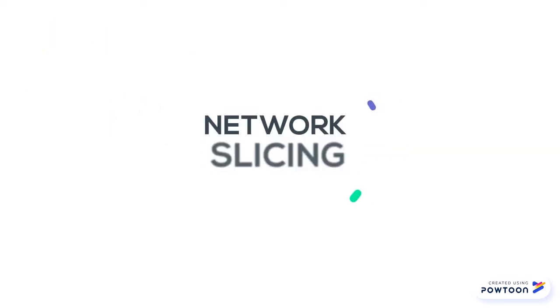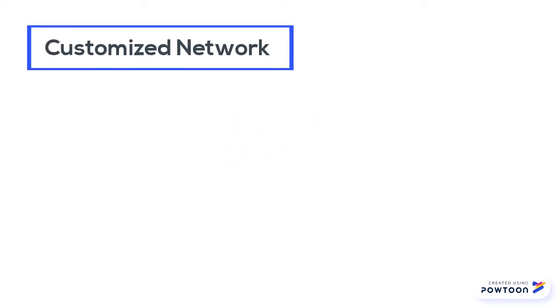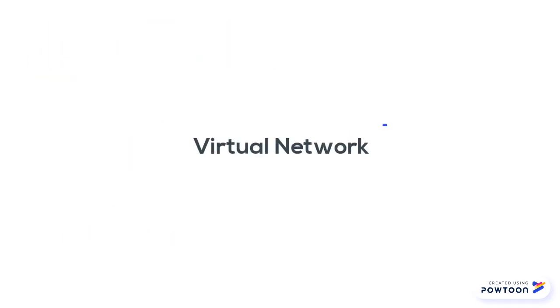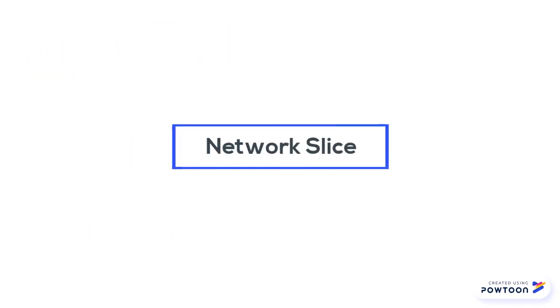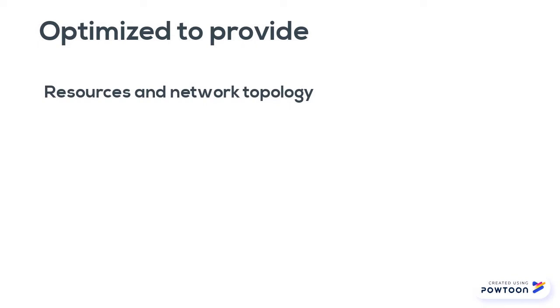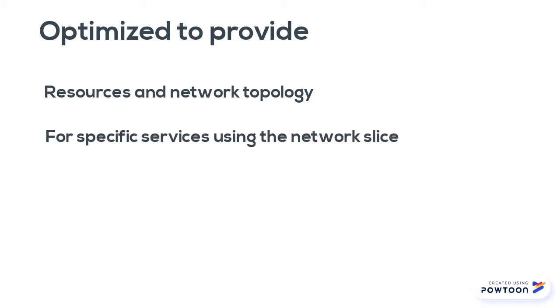And network slicing can do just that, by providing a customized network with just the right connection called a network slice. Each virtual network or network slice comprises an independent set of logical network functions, with the term logical referring to software. It will be optimized to provide the resources and network topology for the specific service and traffic that will use the network slice.